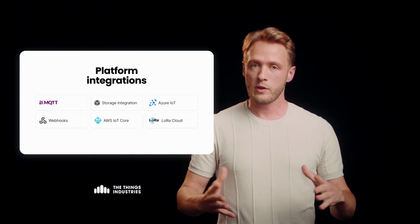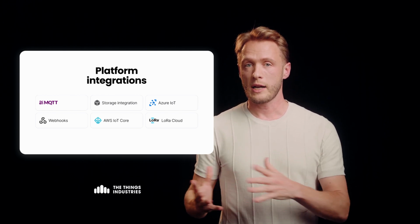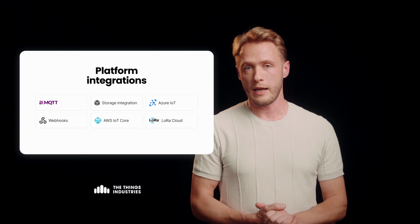So getting data into The Things Stack is easy. You can add devices using the device repository, you can add gateways, but getting data out on the other side, we make that also quite easy by using our integrations. So we have all kinds of integrations with different IoT platforms to make it very easy to extract data and to get access to streaming data.